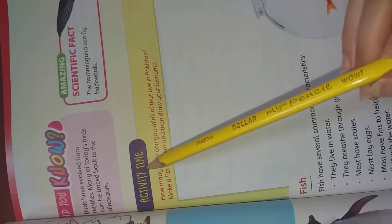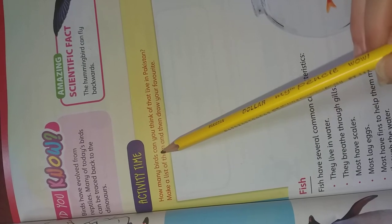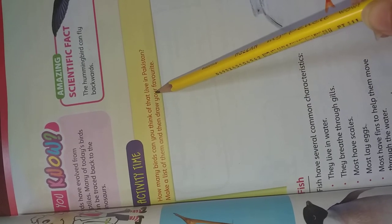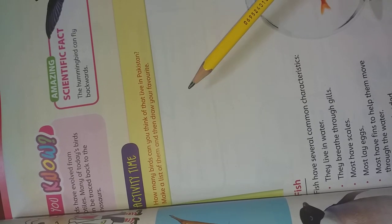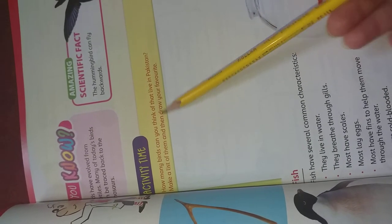And what is your activity? You have to show how many birds you can think of that live in Pakistan. Make a list of them. You can name them and draw your favorite one. Draw your favorite bird. You can draw a parrot or a normal bird, okay, and give a list of them. Now what is fish?